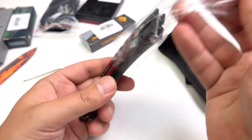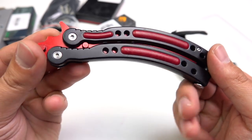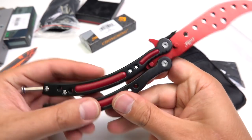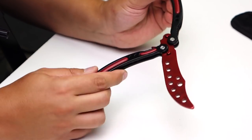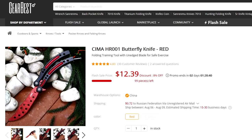And this is a butterfly knife, but not an ordinary one. It's for practicing. It's not sharp at all. Look at the blade. Now let me play with it a bit. I just don't understand why it's so expensive.